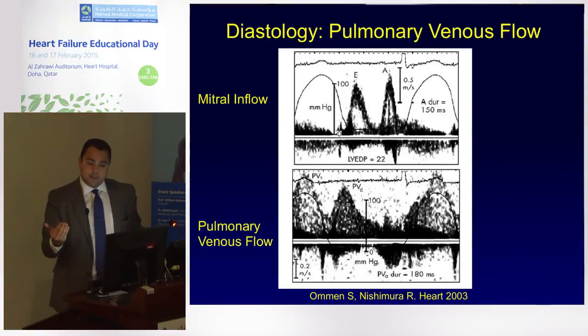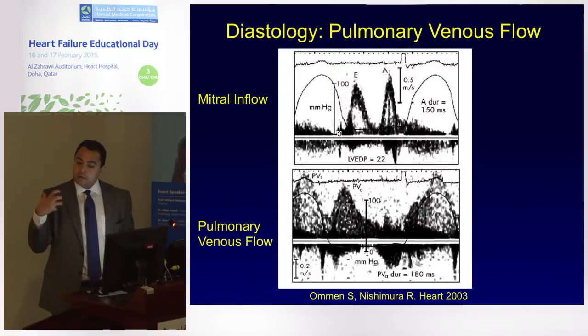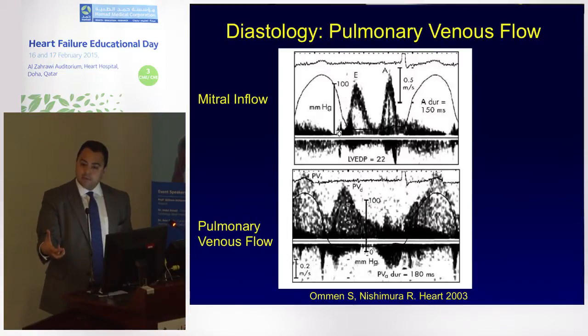And to take it to a more advanced level, LV end diastolic pressure is different than mean LA pressure. LV end diastolic pressure is estimated from the difference between the mitral A wave and the pulmonary venous atrial reversal wave. Why? When the atrium contracts in end diastole, if it is meeting with a high LV end diastolic pressure, blood will regurgitate back into the pulmonary veins at a higher velocity for longer than going antegrade across the mitral valve into the ventricle because of high end diastolic pressure.